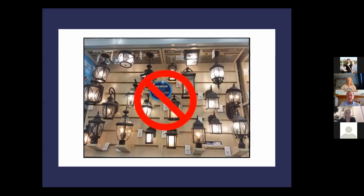This is an example of a store lighting display. They're all bad. There are no good lights there for your porch or your backyard. And the problem with almost all of them, as you look at it, is that the bulb itself is in the middle of the light. Whatever kind of a mounting it has, the bulb is right in the middle, so it shines in all directions.